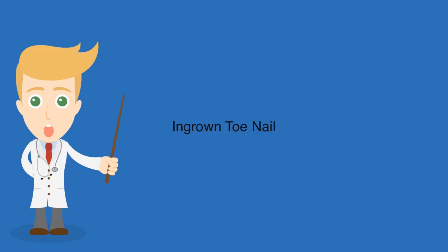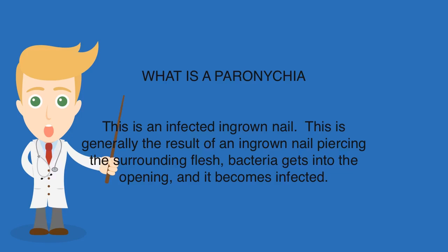Ingrown toe nail. What is a paronychia? This is an infected ingrown nail. This is generally the result of an ingrown nail piercing the surrounding flesh. Bacteria gets into the opening, and it becomes infected.